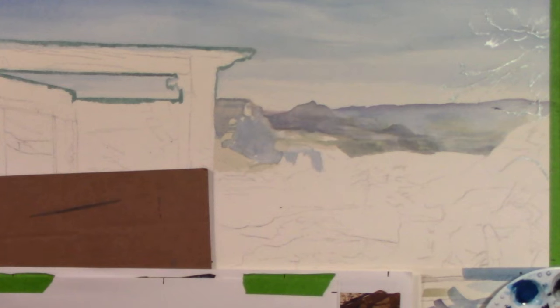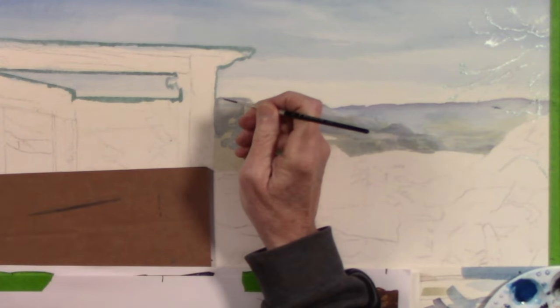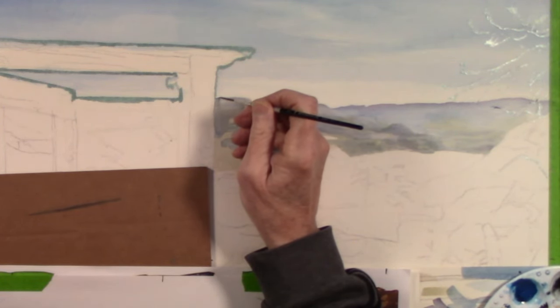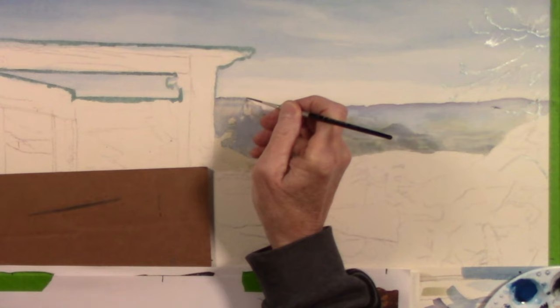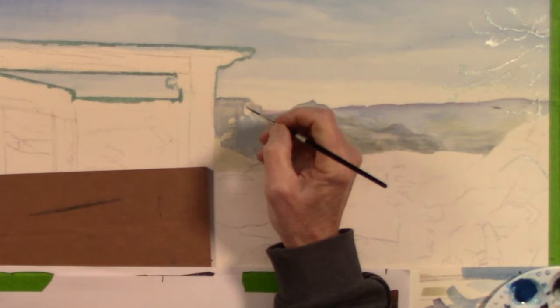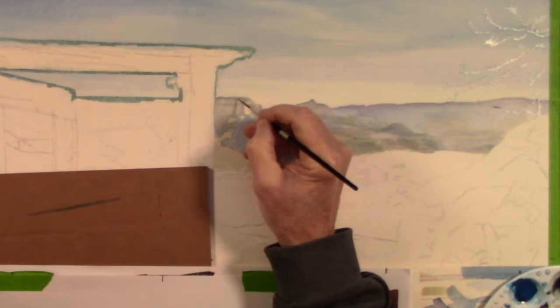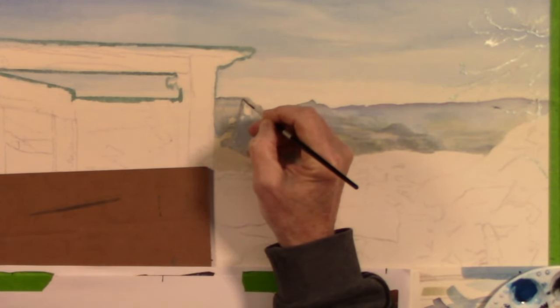So I've gone to a little smaller brush and working way off in the distance. Nothing dark, no real heavy accents or anything, but there is a river back there. Although you can't see it, there's only a few vantage points where you can see the river, and you really need binoculars or a scope of some kind to see it. And I'm working on these distant cliffs. The details are going to be softened, and it's in shadow, so there isn't much color.